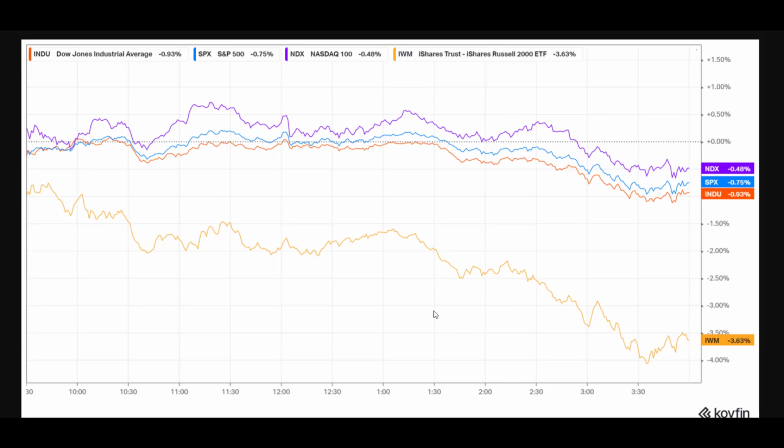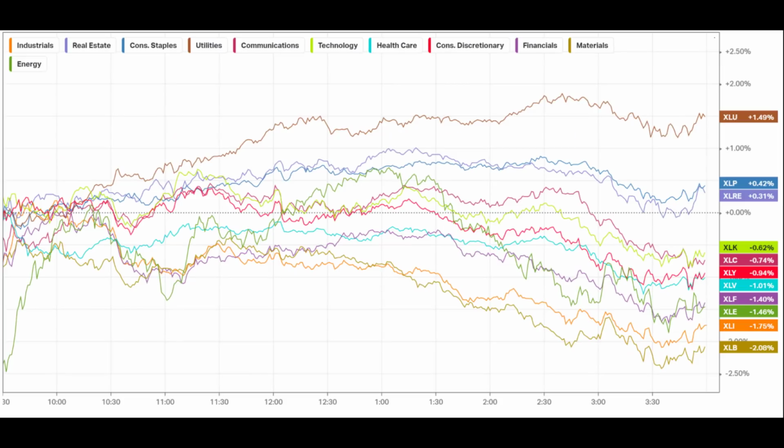So here's the indices, and straight away you'll notice that the Russell got beaten down throughout the day. The Russell's been the strongest market, the 2,000 smaller caps, but now 3.63% down. Nasdaq was down 0.48, S&P 500 down 0.75, and the Dow Jones down 0.93. So not the best day for the bulls.